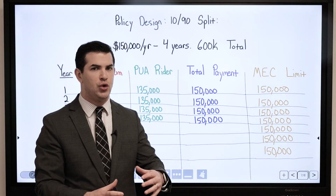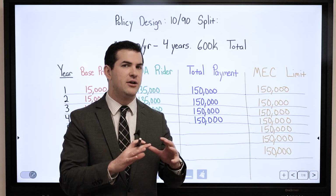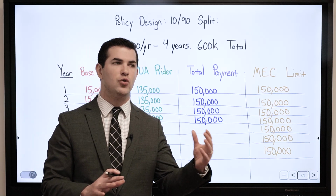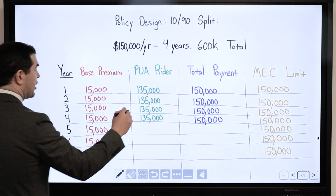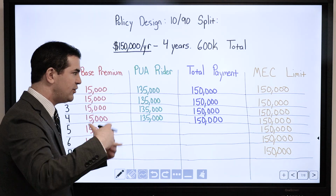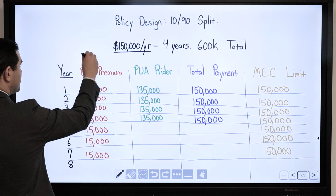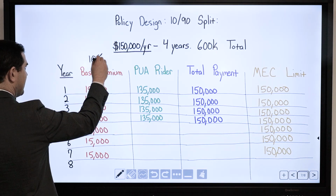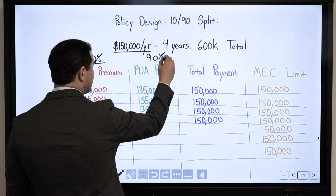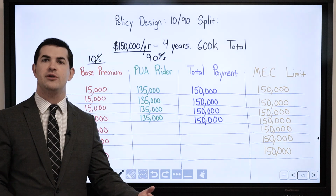This way, if your goal is to optimize the cash value up front, long term, you've got a specific goal, understanding where that money goes, make sure the policy is set up properly, and we reach our goals, we hit our targets. So where's the money going? This would be my question if I'm the consumer purchasing a policy. Of that $150,000, how much is going towards the base premium? In this case, we're driving it as low as we can with one particular company. We've got about 10% going there, $15,000, and the other $135,000 going towards PUAs.